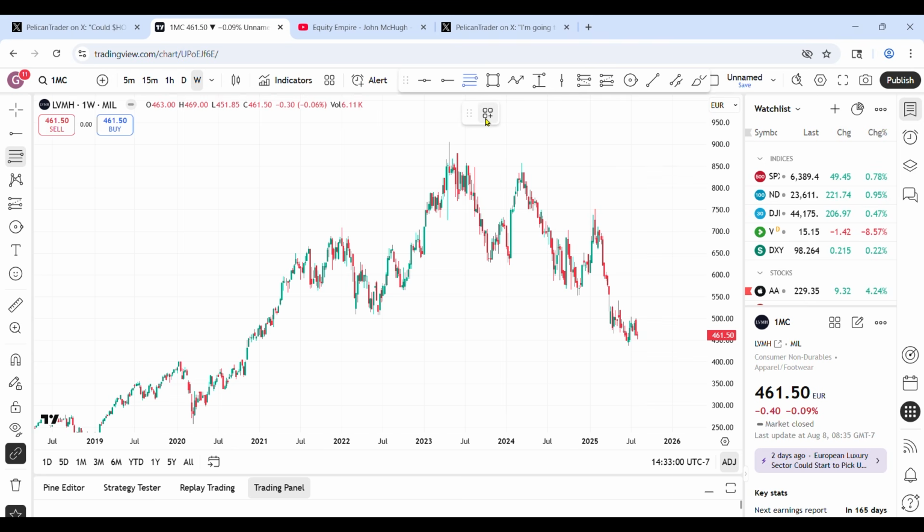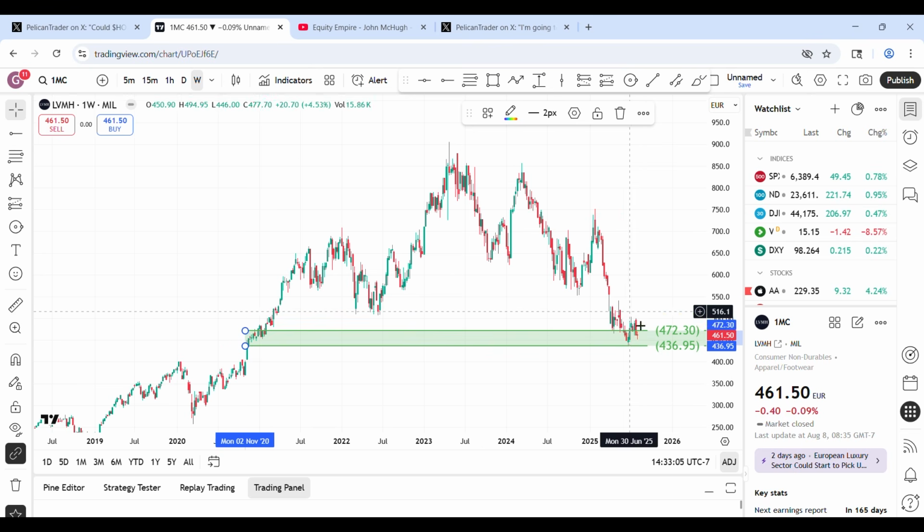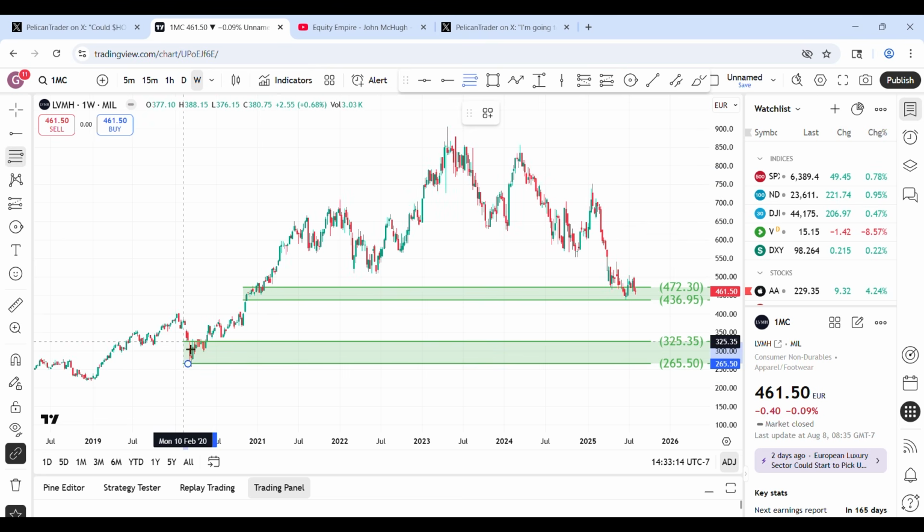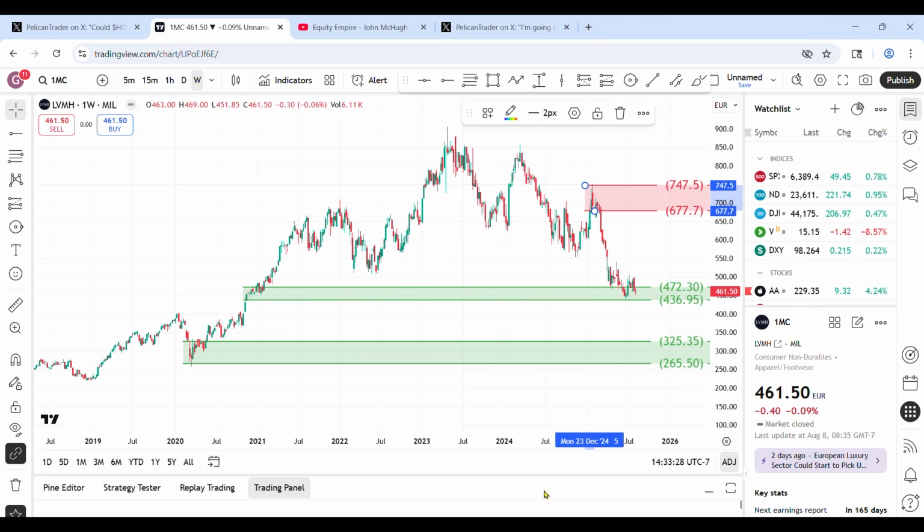But if you're looking for technical clues, there is a support level we're currently in, and that's why it's found a little bit of support there. That doesn't mean it's guaranteed to stop there. And then you've got another support level down here in the 325 to 265. So two support levels. And then we do have resistance right up here, right where we started to drop in a meaningful way earlier this year, at the 677 to 747 price range. Okay, so that's LVMH.